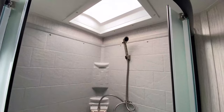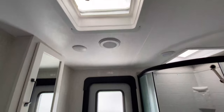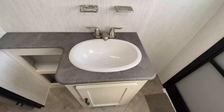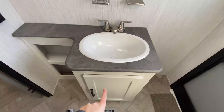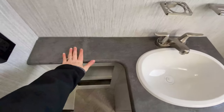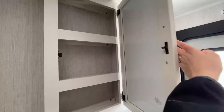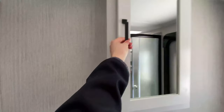There is even a skylight. And you have your vent fan up there to help get rid of unwanted odors. Your sink is right next to your outside entrance. You have some storage below it, countertop space, and then some extra shelving. And then up above is the medicine cabinet.